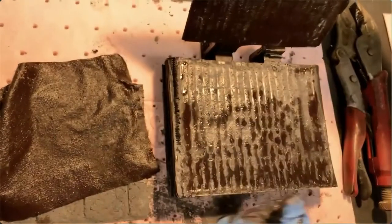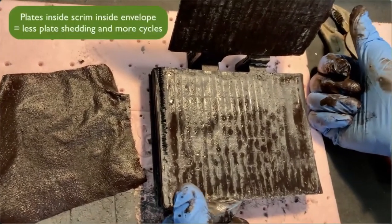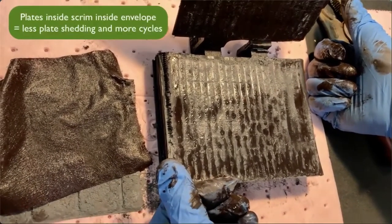Okay, so you've got scrim outside the plate, inside an envelope. Yep. Extra protection, so less shedding.